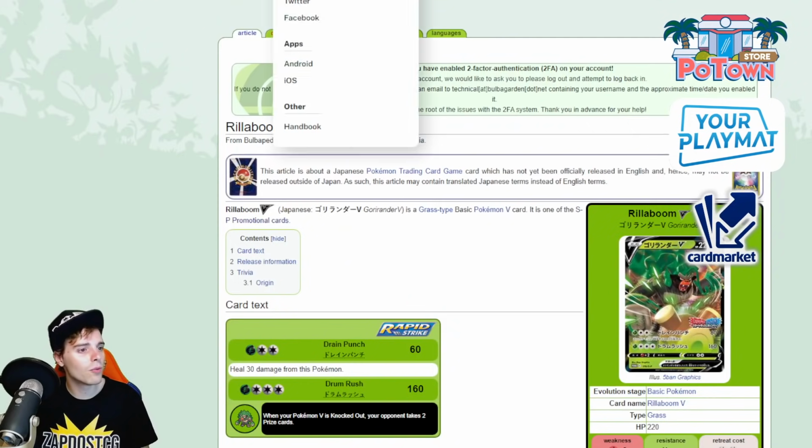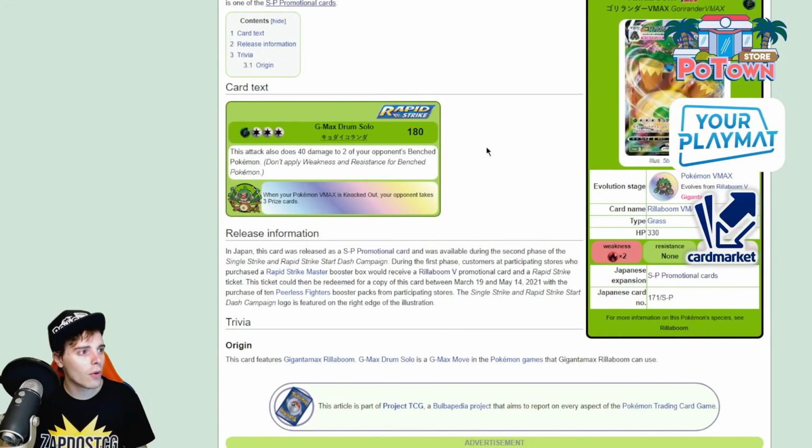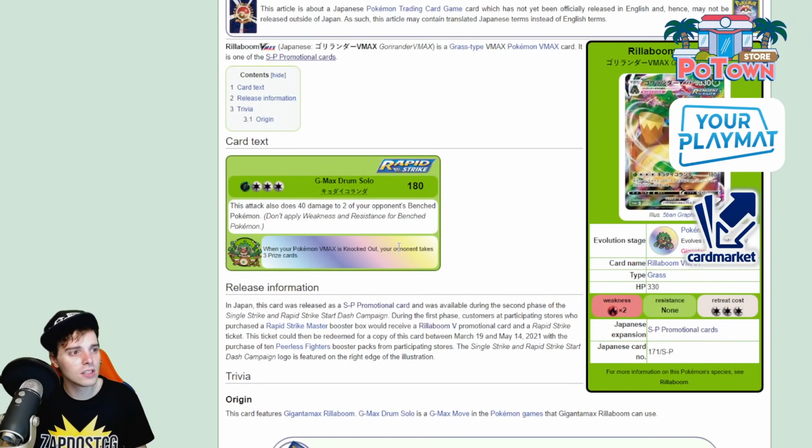We also will get the remainders here. The Rillaboom VMAX and the Rillaboom V Rapid Strike. Not too interesting to me. I don't know how I feel about these cards. They're actually not too good. They need a lot of energy. You can set it up with another Rillaboom, but at that point you're actually playing a Stage 2 with a Stage 1 that doesn't even one shot. I don't think I will play it, but you can slap 180 damage and 40 damage to 2 of your opponent's bench Pokemon with the G-Max Drum Solo.